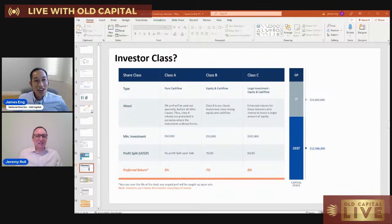So you're saying, all right, I'd rather just do 10 deals in class B versus one deal in class C, essentially. 100%, yes. Okay. And there's multiple reasons for it. It's diversification across asset classes, geographies, and operators. Got it. All right. Perfect.